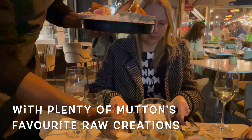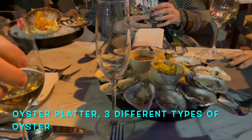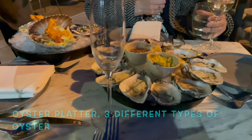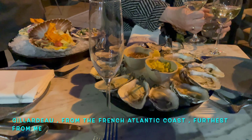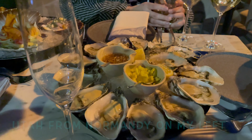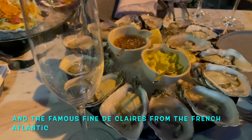So, what do we have here? We have a platter of oysters, a mixture of Cotentin oysters. With the oysters, we have four Gillardeau, four Utah, and the rest are Fine de Claire. Passion fruit granita, Riesling mayonnaise sauce.